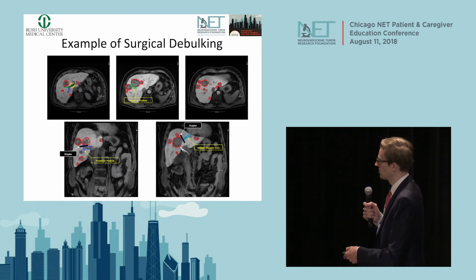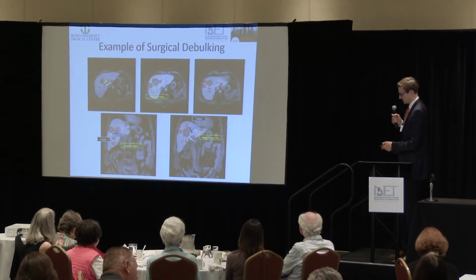And so we opted to do what's called a parenchymal-sparing approach. So we went deep into the liver. We carved them out. Some of the lesions we burned down, and we took part of the vein here and part of the artery and vein over here.